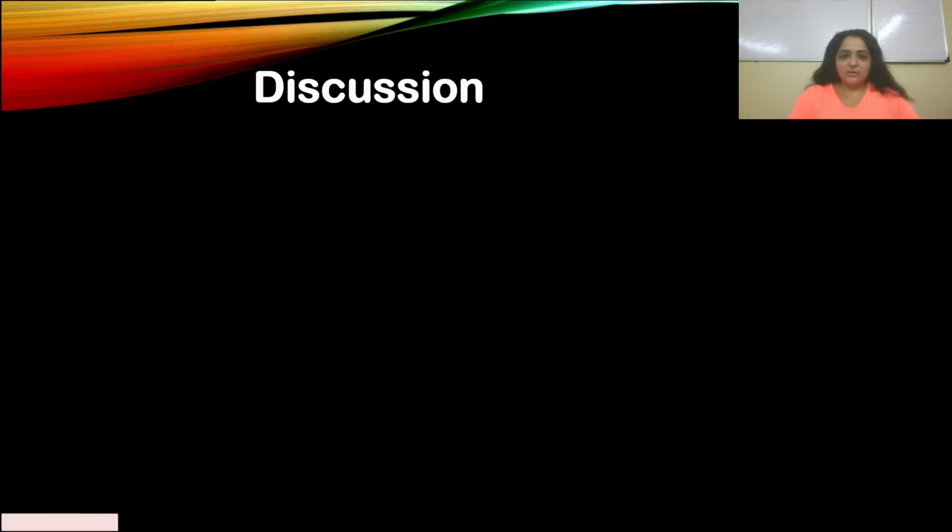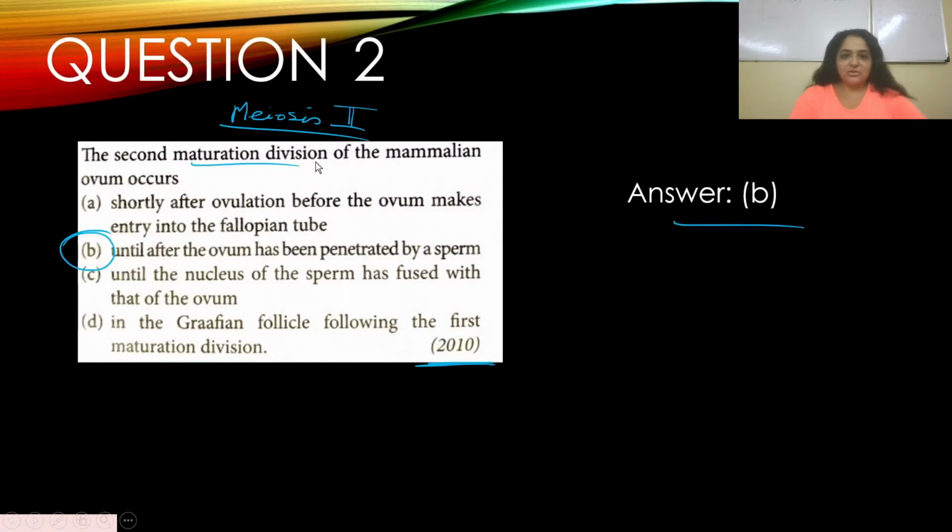If I go back to the question, the second maturation division of the mammalian ovum occurs, the appropriate answer would be until after the ovum has been penetrated by a sperm. Shortly after ovulation, before the ovum enters the fallopian tube, the meiosis 2 process has begun, but it's not completed. It stopped in between, just like meiosis 1, which begins at the fetal stage but is not completed until the female reaches puberty. So it is until after the ovum has been penetrated by sperm. This is the appropriate answer for this question.